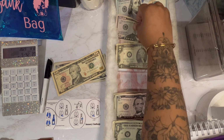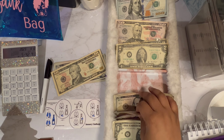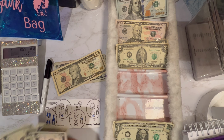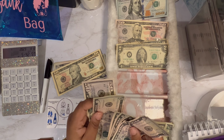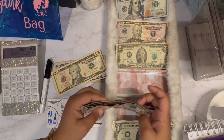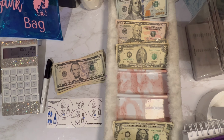$10, $50, $50, $60, $75. So we're gonna do a 50, two fives. I think we're gonna try to use all these fives. Well, all the fives are actually going in here, so really. So I have 50, 55, 60, 65, 70, 75. That's 75.